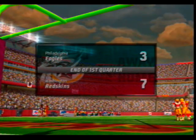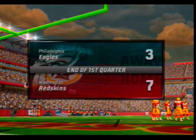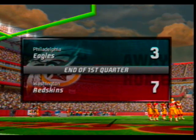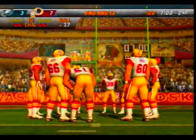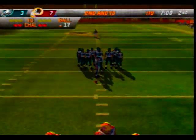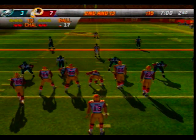So at the end of one, the score is 7-3. The score is the Redskins 7, the Eagles 3. And we're ready to start the second quarter. Second and 13. Ball on the 17-yard line.